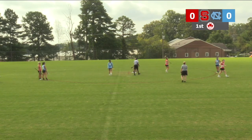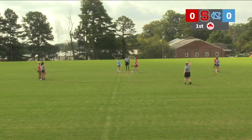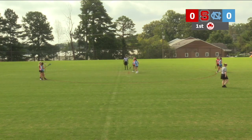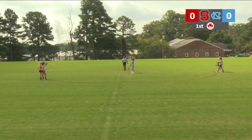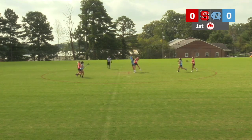Looking forward to it. Yep, and as always, it always starts in the draw circle. And for NC State, it's going to be Katie Kilborn on the draw. And for the Tar Heels, they're going to have Maddie on the draw. And this one should be an interesting one. State going to try to improve their record to 3-1 overall in the tournament. Right now they're at 2-1 after the win just earlier today.